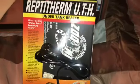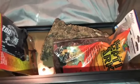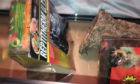And it is for a 20-gallon tank. And then I will be using shells that I already have, and I will be ordering some extras. And then saving the water bowls that I currently have as well. And yeah, so let's just begin soaking this.